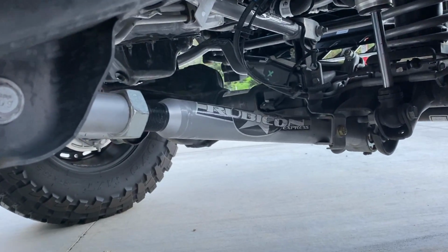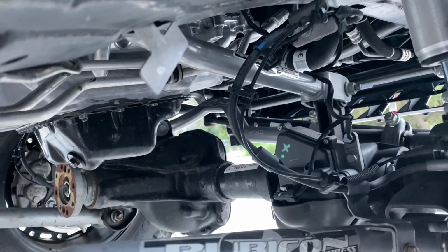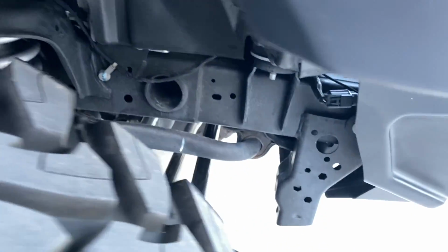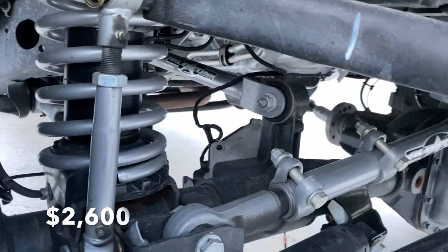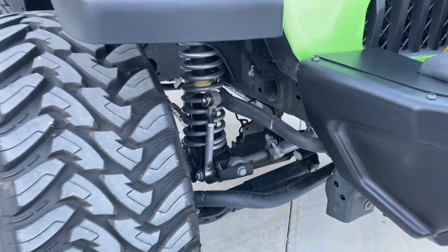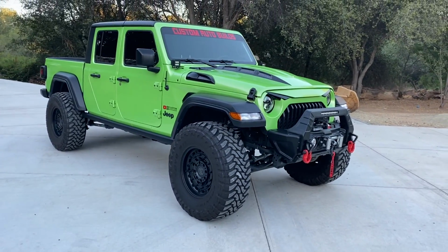I bought a Rubicon Express lift kit and Hawks shocks, and the total for the lift kit was $2,600. That's with tax and everything. And they're the nice ones because you can easily disconnect the sway bar when you go off-road. That's a 3.5-inch lift kit.